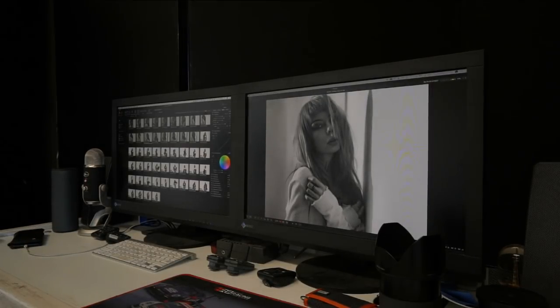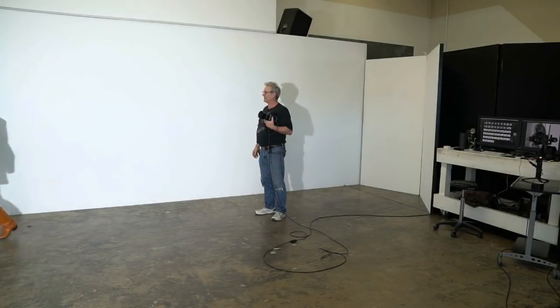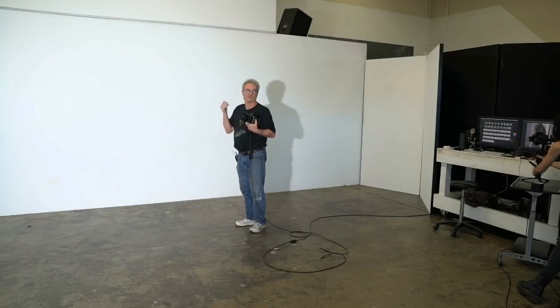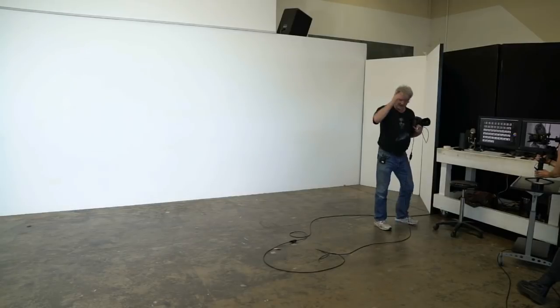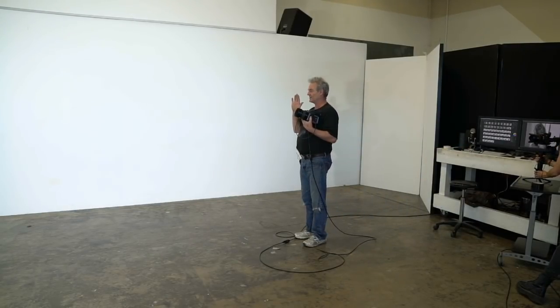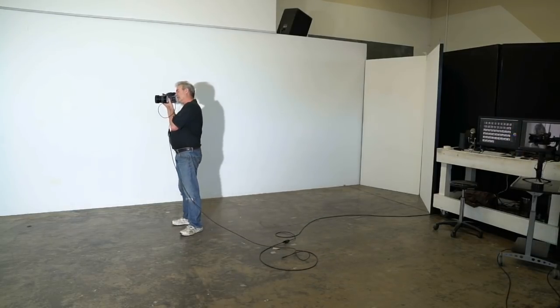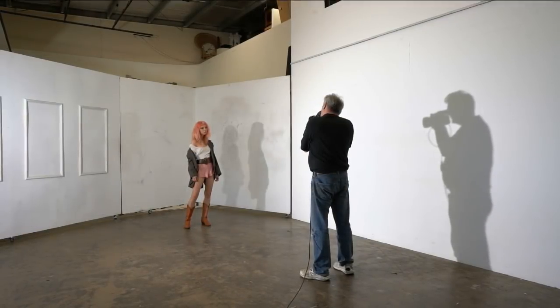So let's go over, let's find a nice muted light. So maybe over there. Well, that's a bit pretty. And the great thing with HMI is I can now do all my lighting using my own eyes. So I can look at Shay and decide, is this how I want her lit or not? So back a fraction, just a little bit. Cool.